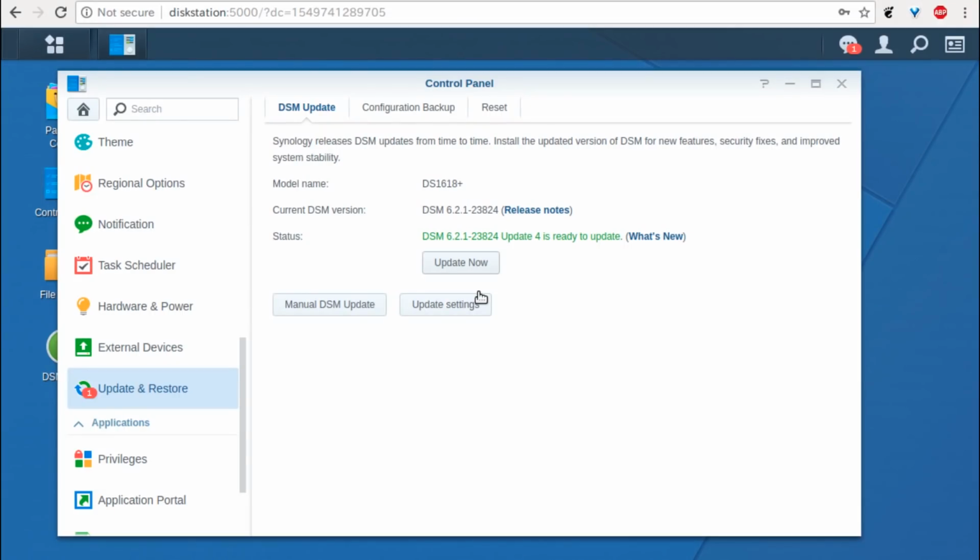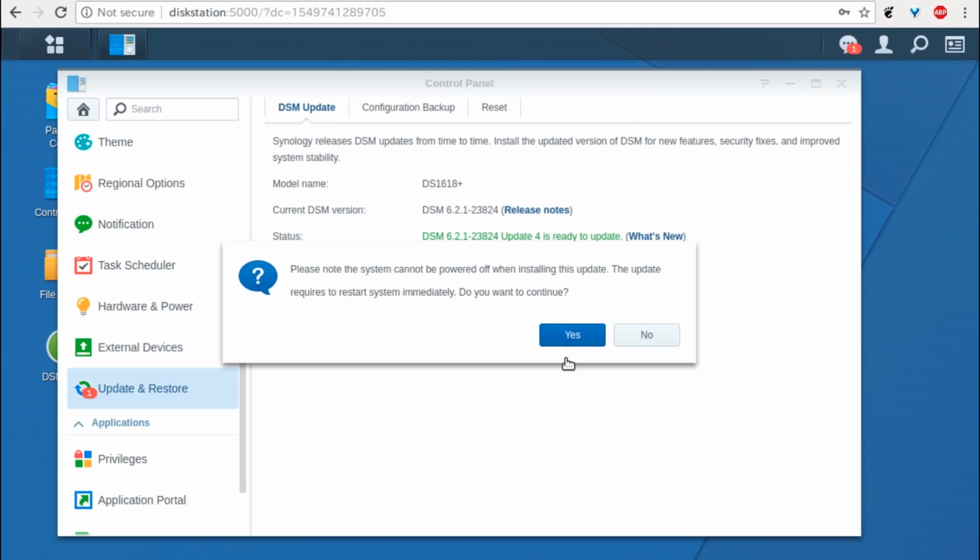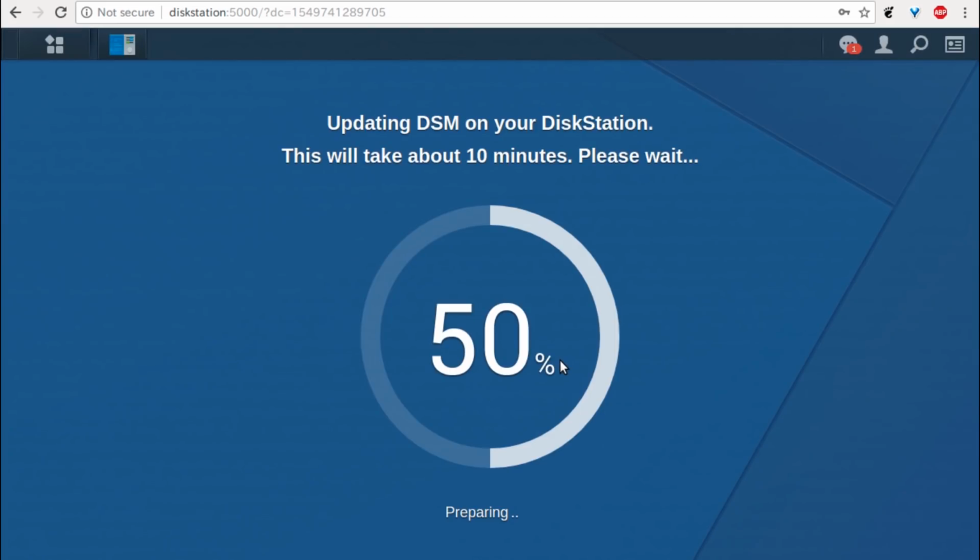All right, looks like our update has downloaded completely. I'm just gonna hit update now, and it says please note the system cannot be powered off while this thing is being updated, and we're gonna reset immediately. So if anybody was using this thing, you'd have to let them know. It's a yes. Look at that, it's doing stuff.